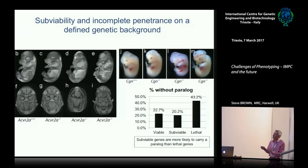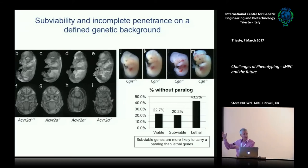If we look at the percentage of genes without a paralog in the different classes, viable, subviable, and lethal, you can see that lethals tend not to have paralogs, but most importantly, subviable genes are more likely to carry a paralog than lethal genes. Paralogs are where you have a related gene in the genome, related to the gene that we've knocked out. And it may be buffering the effects of the mutation, allowing some of these animals to survive through subviability into adulthood and beyond. So again, go to the paper to read more about this, but it gives us a first window into this variable expressivity, why it occurs, and why we get this class of subviable animals, where some die in utero, others proceed to birth and beyond.